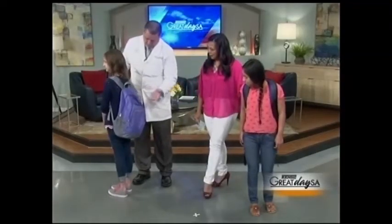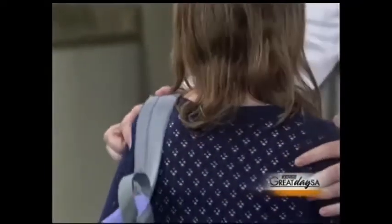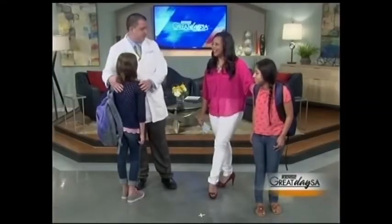And you can also see what would happen if she would just wear one shoulder strap. You can see how her back is going to bend. And imagine your child doing that all day, every day, all school year, for the next how many years? Yes, and that's going to cause a lot of problems. Exactly.